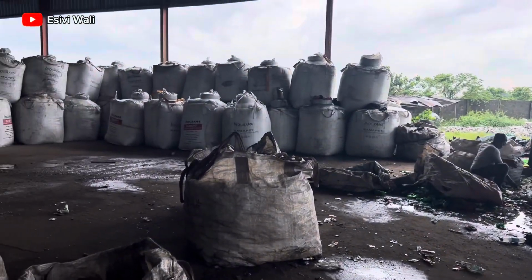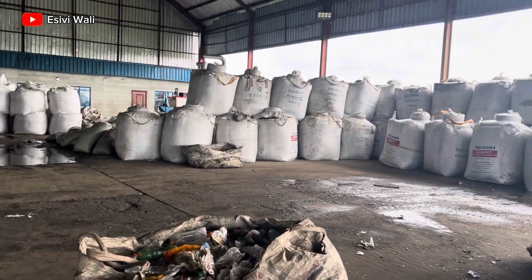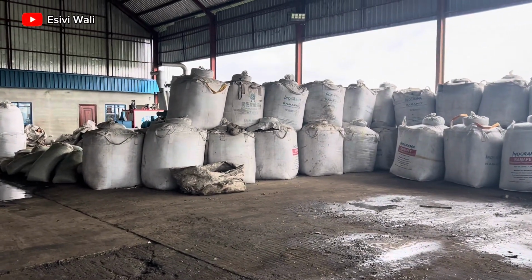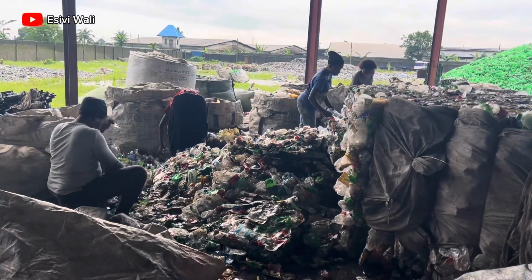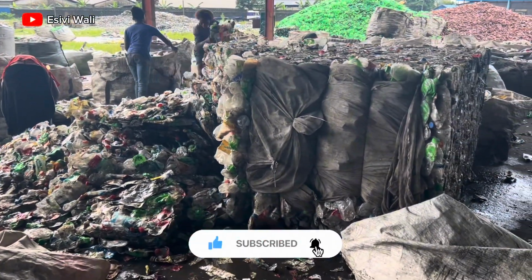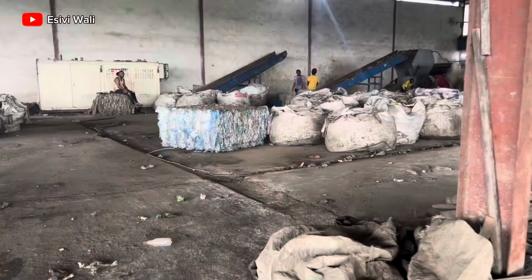In these bags, you will find PET bottles that have already been crushed into flakes and they are ready for export. It will shock you to know that this plant produces about 3 container loads of these crushed flakes daily. So you can imagine the figures that these guys are raking in. Like I mentioned earlier, this is the separation section where low quality plastic and then the labels are also removed from the PET bottles before they are sent to the processing machine.